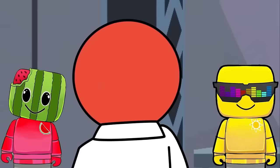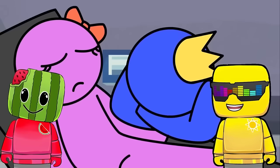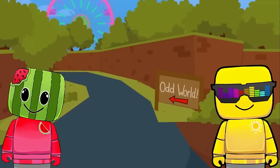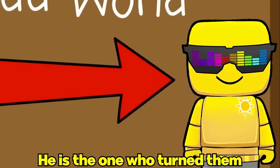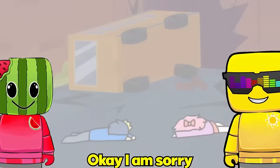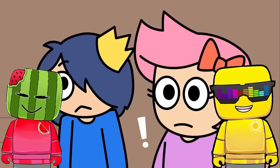He's trying to save Pink! What? Oh no. What? No! Pink! Oh no! Wait, that was Red's hand. Why is he even trying to help them? He's the one who turned them into these Rainbow Friend monsters. Because they're happier as monsters, Sonny. You don't get it, okay? You're stupid. Okay, I'm sorry. There's so many emotions right now. I don't know what to think.